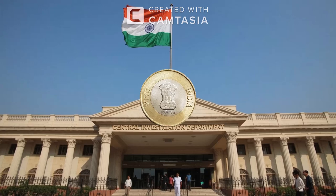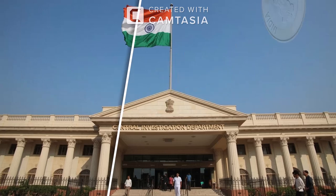As you bring the coin closer, the details begin to reveal themselves. On one side, the Ashoka lion capital stands firmly, a symbol that has long been associated with strength, authority, and heritage. The lions face different directions, suggesting vigilance and awareness, as if watching over the nation from every angle. Beneath it, the words Satyamev Jayate are engraved with precision, carrying a message that truth always prevails. These elements are not merely decorative. They are deeply rooted in history and values that have shaped generations.